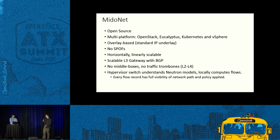Getting rid of the single points of failure means getting rid of the network nodes in Neutron, essentially. And that means that for layer 2, layer 3, and stateful layer 4 devices like SourceNAT, firewall as a service, load balancing at layer 4, we don't use appliances. We do it all in the agent. Instead of moving flows around to go to appliances where the state is held, we actually push state around the network. And that achieves the linear scalability. I'll show that with some visuals in a second.